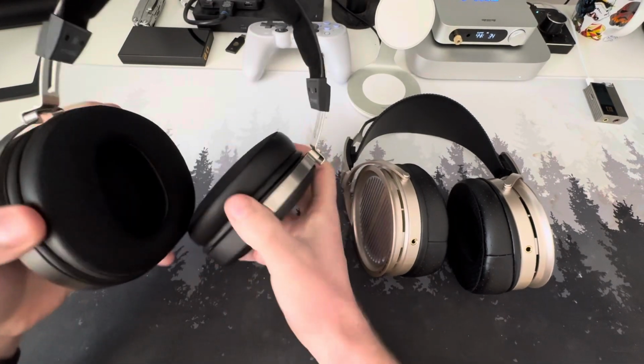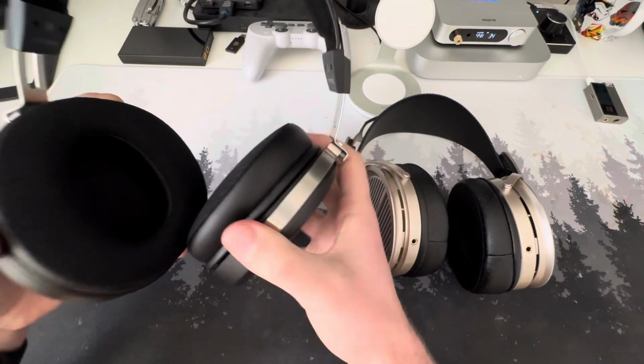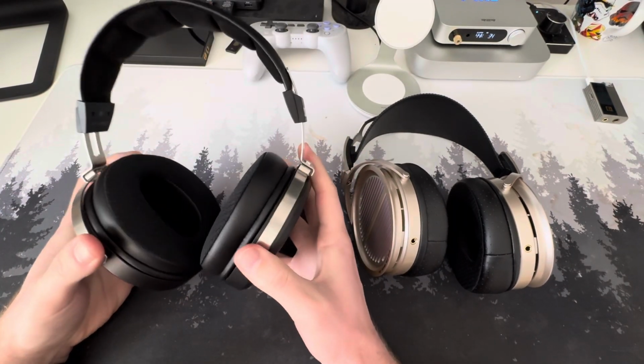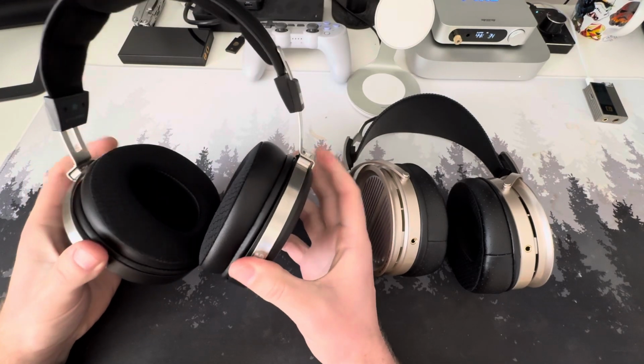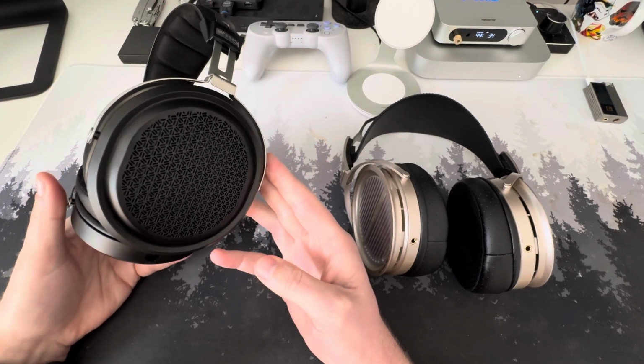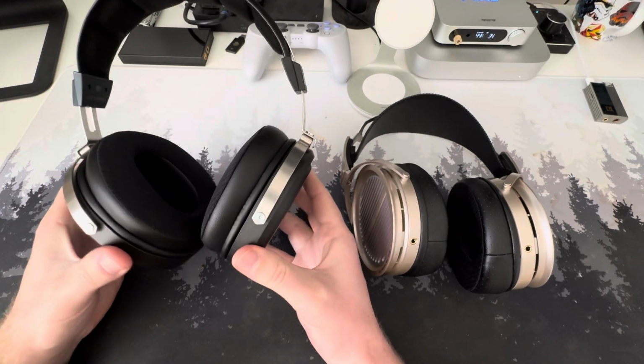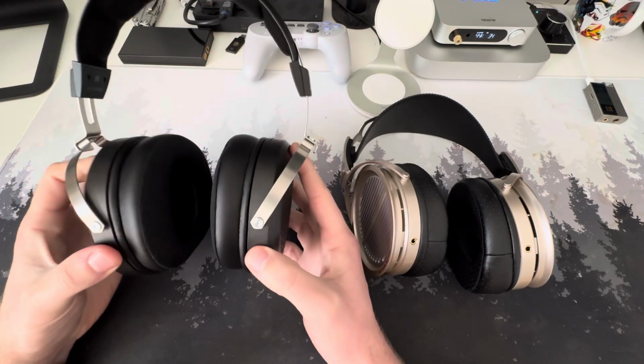You can hear these are kind of noisy when you move them around. I don't know if you can hear that or not. So this is something that I think is pretty worrisome with the FT1 Pro, though if we were just taking them on sound quality alone at $200, I think they would definitely be worth it.